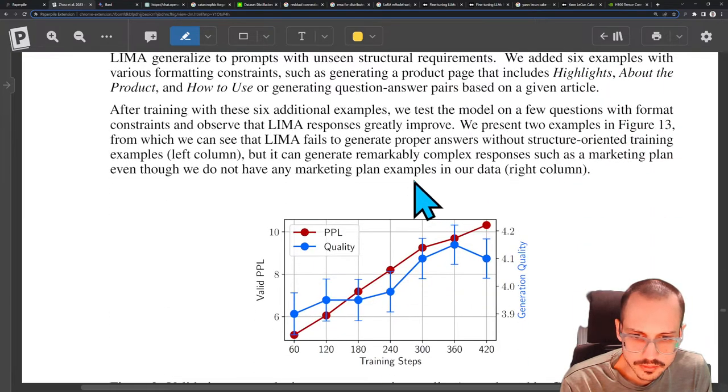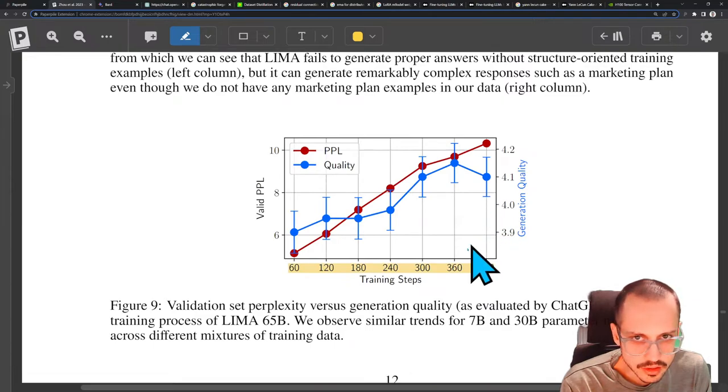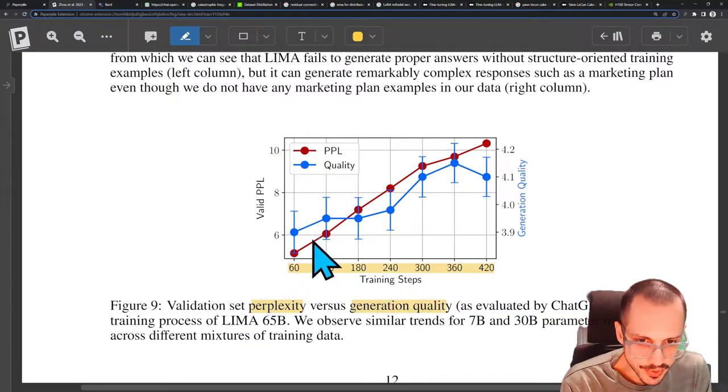Here you have the actual number of training steps. Quality versus PPL. What is PPL? Is PPL perplexity? Yeah, perplexity, PPL, and then generation quality. So both kind of roughly go up as the number of training steps improves.